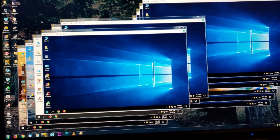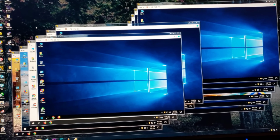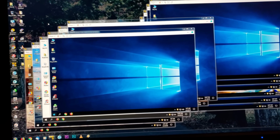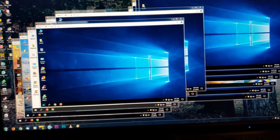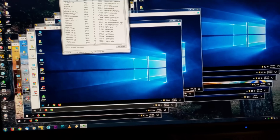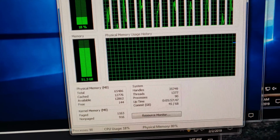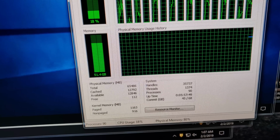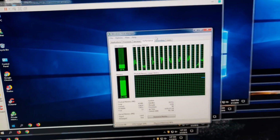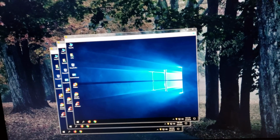Or maybe you can do something nutty like having a gazillion virtual machines all running at the same time. I think I have around 12 over here right now. This is a really far-fetched usage of a lot of memory. But hey, if you're willing to do that, you can see that I'm using quite a bit so far, about 51 gigs of that 64 gigs of RAM. Oh, wait a minute. I have some more virtual machines up here.